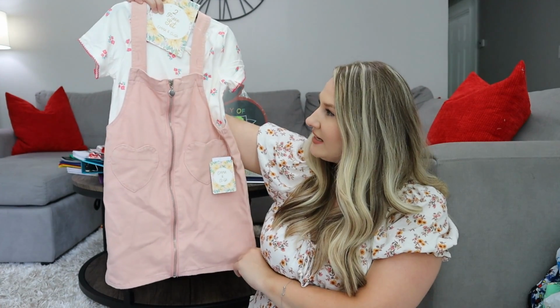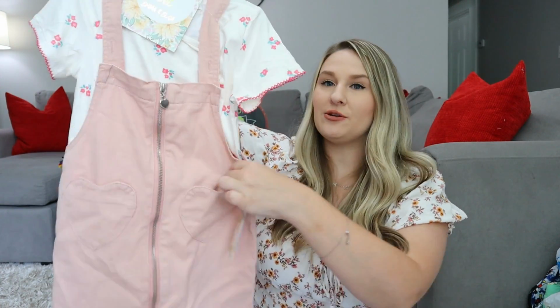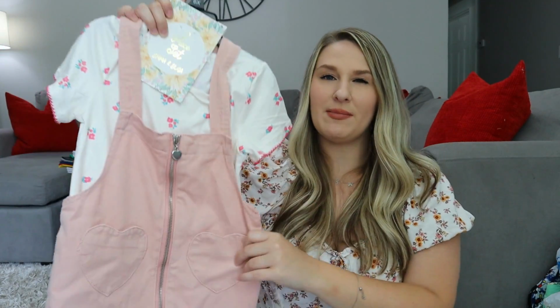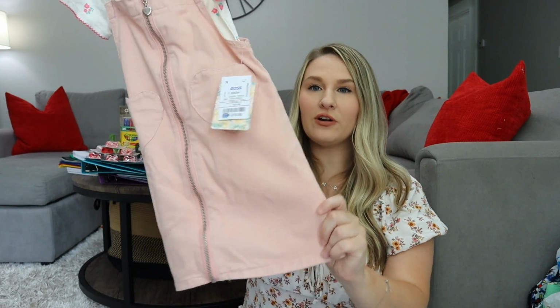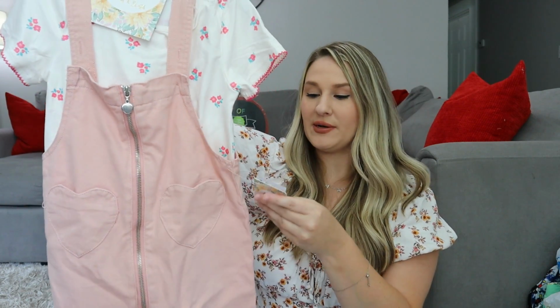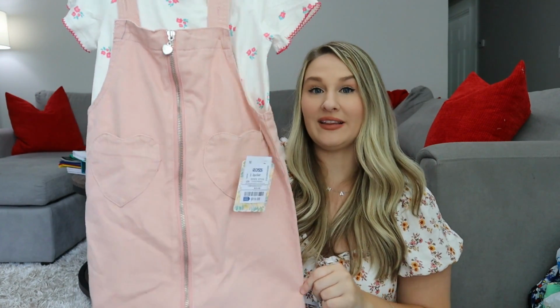That is so cute. This is a really cute little jean dress with a little t-shirt, and it has little pocket hearts. So I never send my kids to school wearing overalls because I just imagine it'd be extra work and take longer for them to have to undo their overalls. But if it's an overall dress, they can just pull the shorts up and down. I always put shorts under my girls' dresses. But I thought this was so cute, and it was originally 22 bucks and I got it for $11.